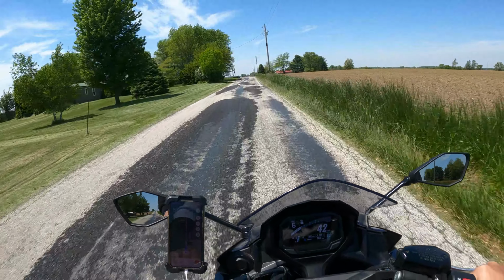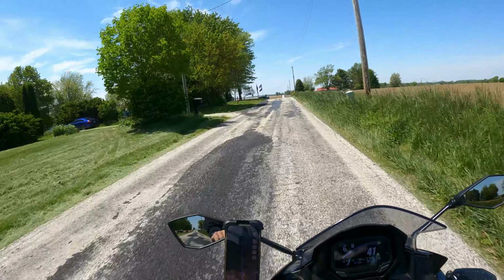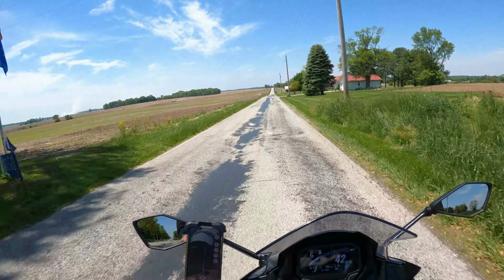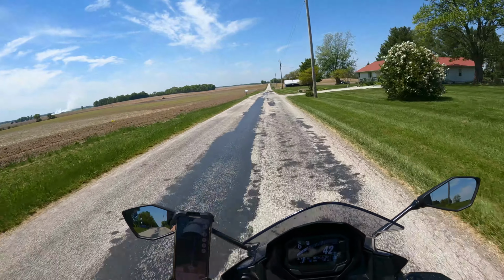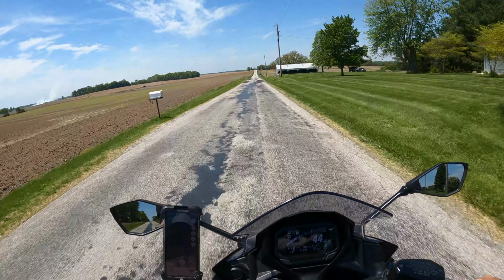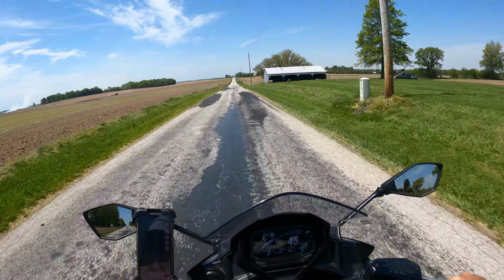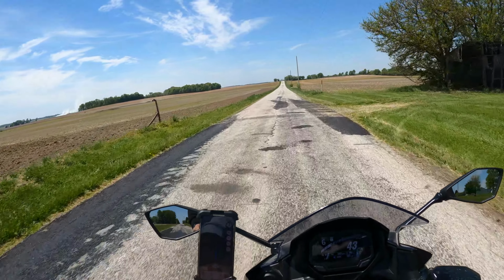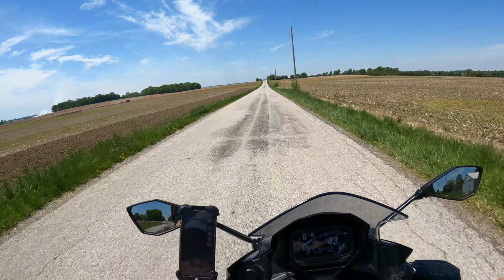And where they did repair it, it's just loose asphalt. But it is in the country, and it's a very scenic route to ride, especially on a Sunday afternoon. There was no traffic whatsoever. And this leads down actually to 67. That'll lead into Spencer, Indiana.